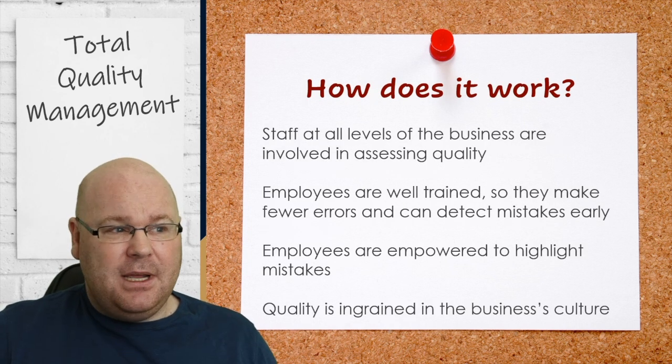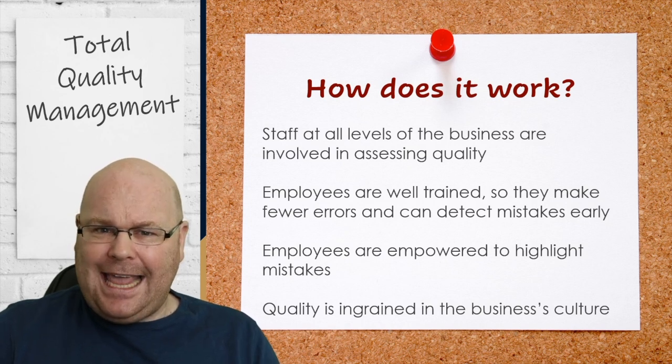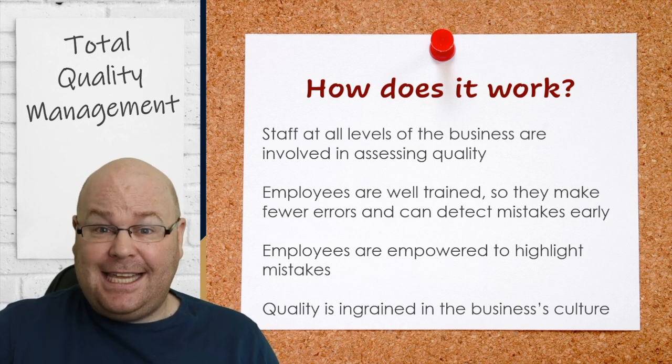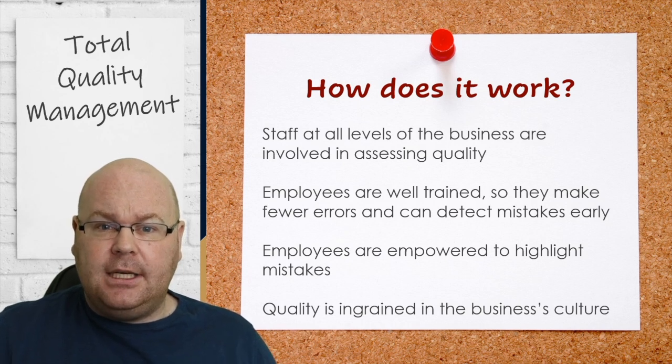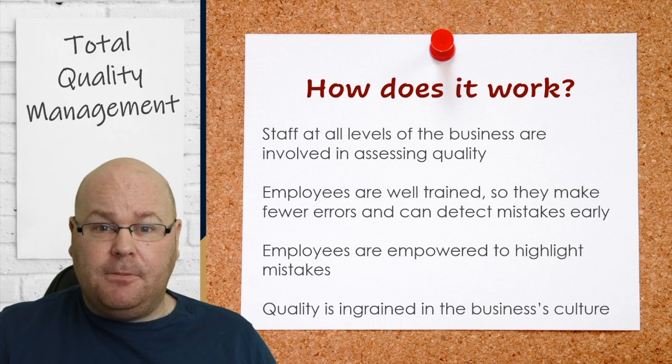So how does this system even work? Well, it operates a little bit differently to the traditional way of assessing quality. Traditionally, businesses would produce their products and assess quality at the end of the production process. They would hire specialist employees that would assess the quality of the finished goods and services before they are dispatched to customers. Total quality management is different to that. It involves every employee in the organisation at all levels and making everybody responsible for checking the quality of the work as it goes through the production process.